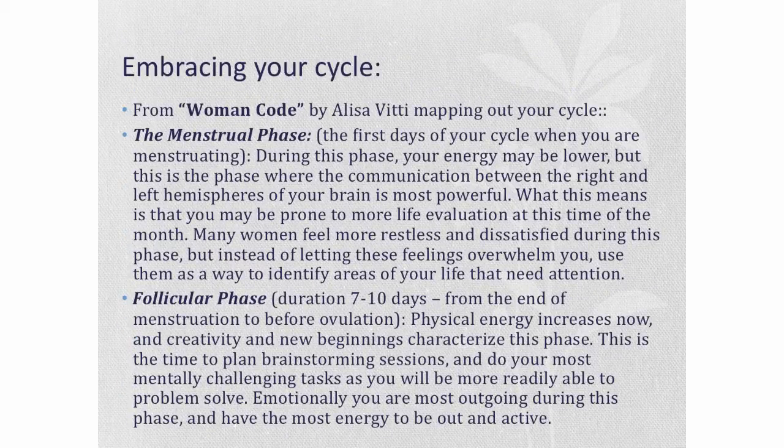So one thing that I wanted to sort of end with here is looking at embracing our cycles rather than fighting against them, which I found to be really helpful myself in terms of tracking things. So this is an extract from a book called Woman Code by Alyssa Vitti, where she talks about the different phases of the cycle and what tends to be the positive side of it.